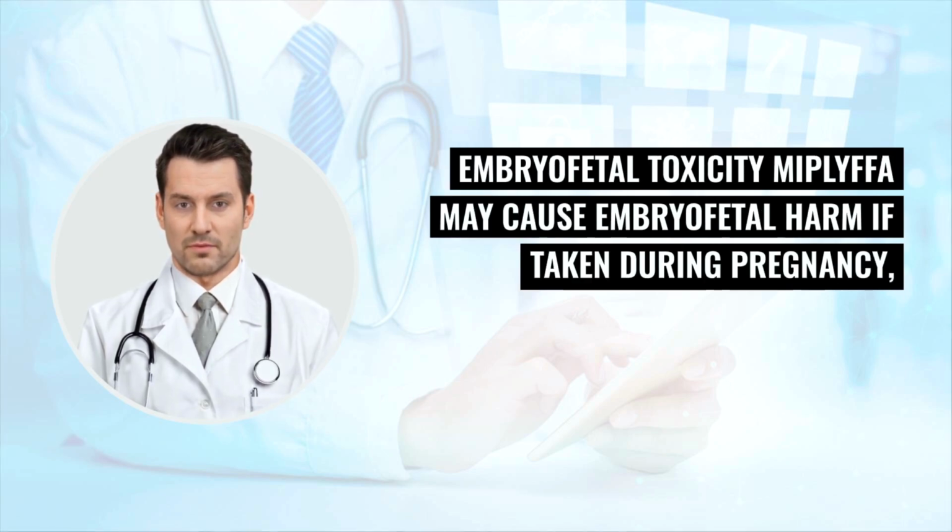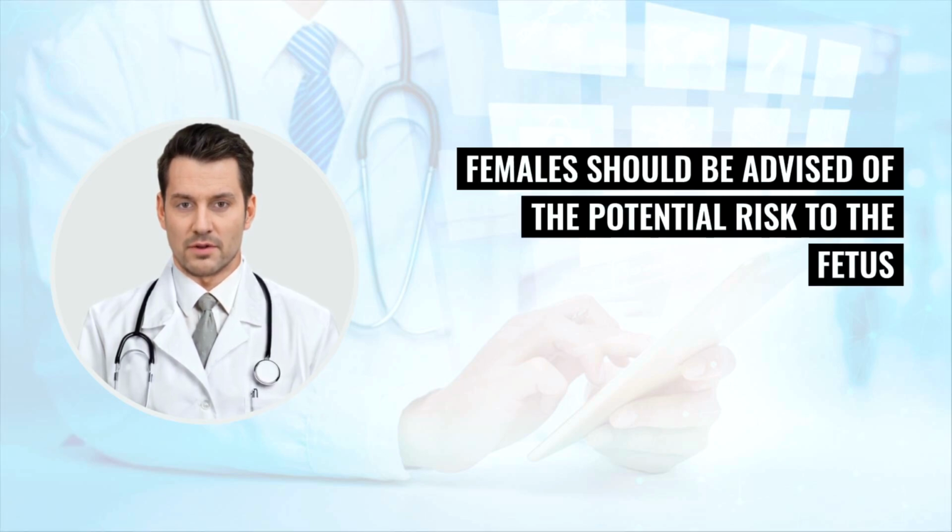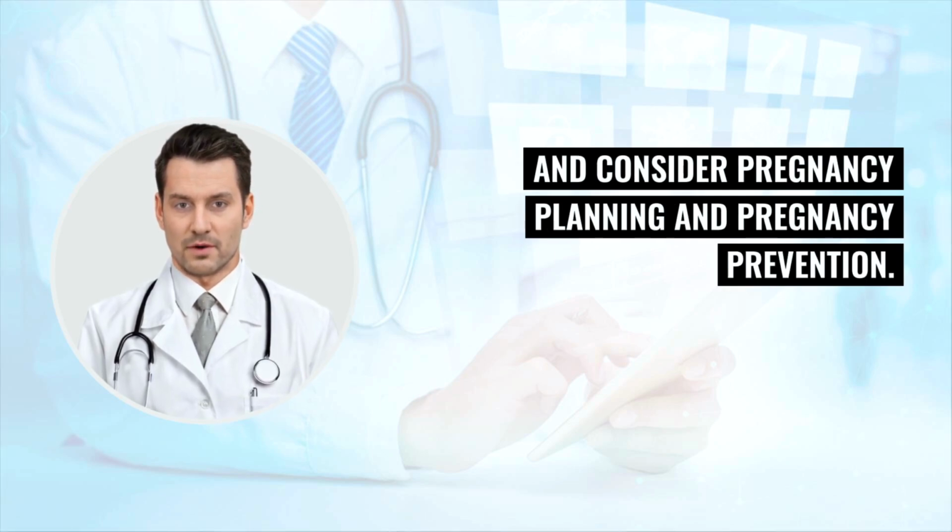Embryo-fetal toxicity: Miplyffa may cause embryo-fetal harm if taken during pregnancy. Based on findings from animal studies, females should be advised of the potential risk to the fetus and consider pregnancy planning and pregnancy prevention.